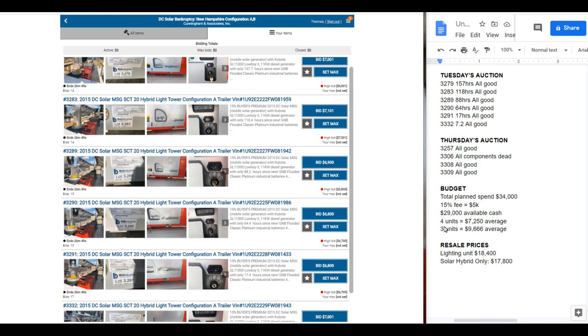And if I spread that $29,000 over 4 different units, that means I can spend up to $7,250. If I only need to spread it over 3 units, I can go all the way up to $9,666, and right around $10,000 is about where I want to cut off anyway. From that point, there's still a lot of meat left on the bone, obviously, but I feel very safe at this number, around that $10,000, maybe $10,500. And the closer we get to that 18 or 17 range, the less comfortable I am with it being an outstanding deal. And that's what I'm looking at here, is an outstanding deal.